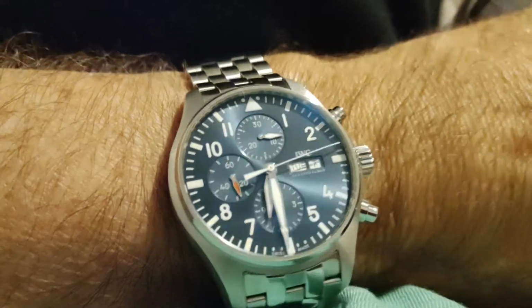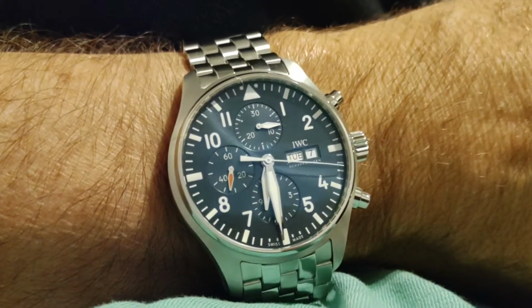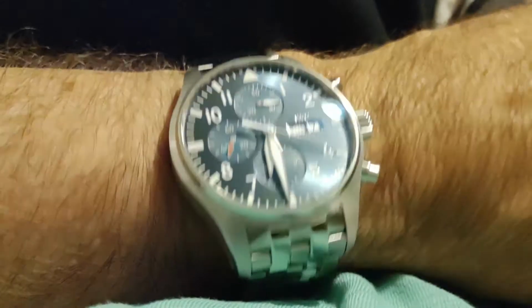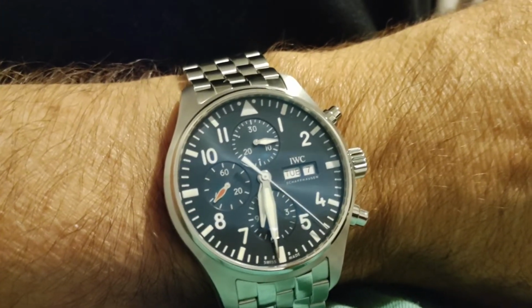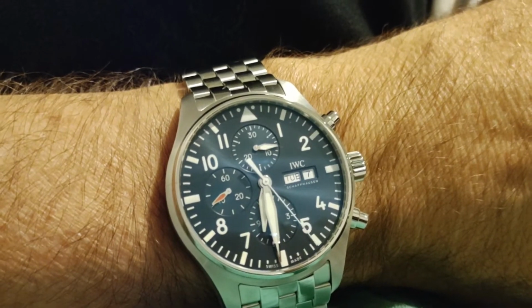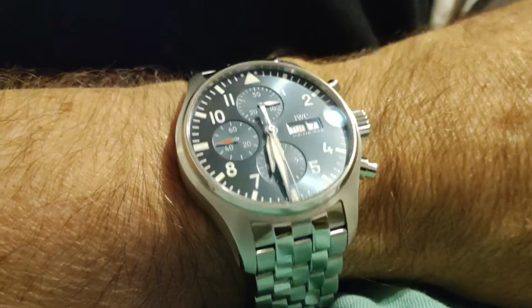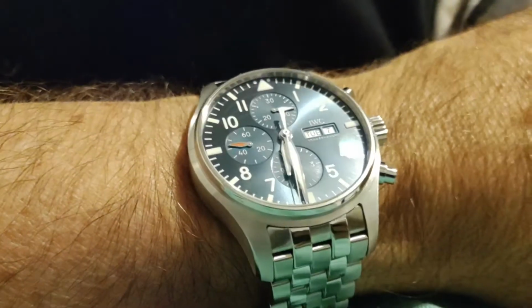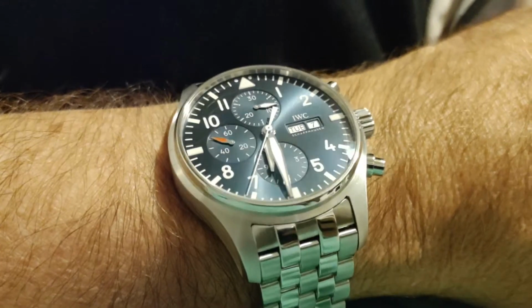IWC Pilot, full bracelet, model number IW3777-17. It's the Petit Prince, Le Petit Prince model. Has that engraved on the back of the watch.